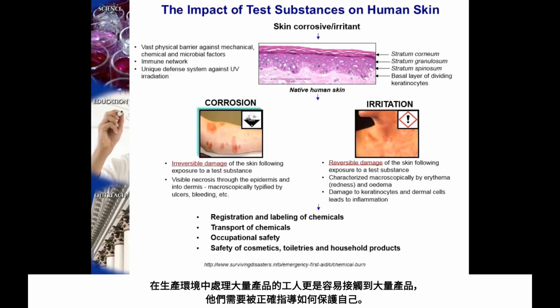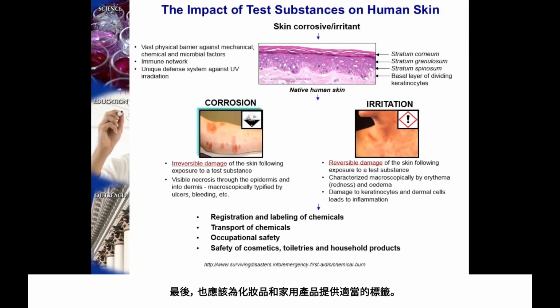Workers handling large amounts of products in bulk in the manufacturing setting are more exposed to the possibility to get in touch with large amounts of products, and they need to be instructed properly how to take care of themselves should that happen. Finally, proper labels should be provided to cosmetics and household products.